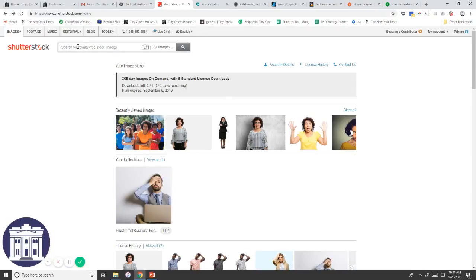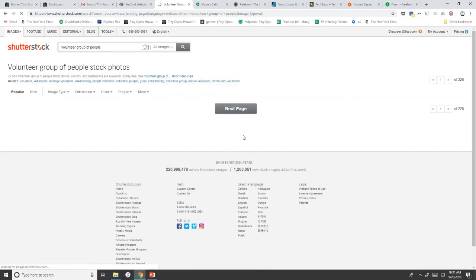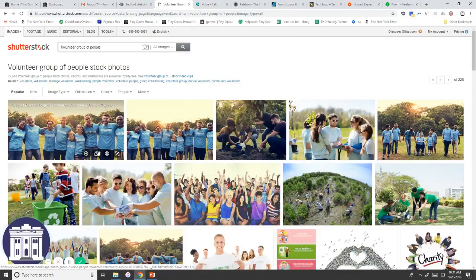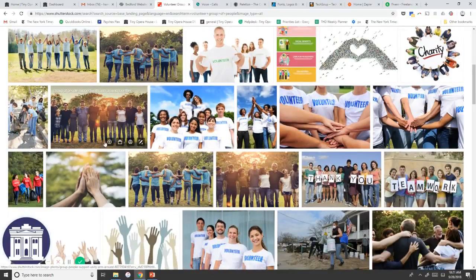But say you're doing an event, a fundraising event, or your organization volunteers or organizes people to be volunteers. You can look up volunteer group of people, and for any of these, there are almost always hundreds of options. Like, these people have shirts that say volunteer. You might have even seen these images. It's fun when you start getting into the stock photo world, because then you'll start to see things on other people's websites or on other people's Facebook pages and you're like, oh yeah, I saw that one. I saw this image of everyone outside having a good time.